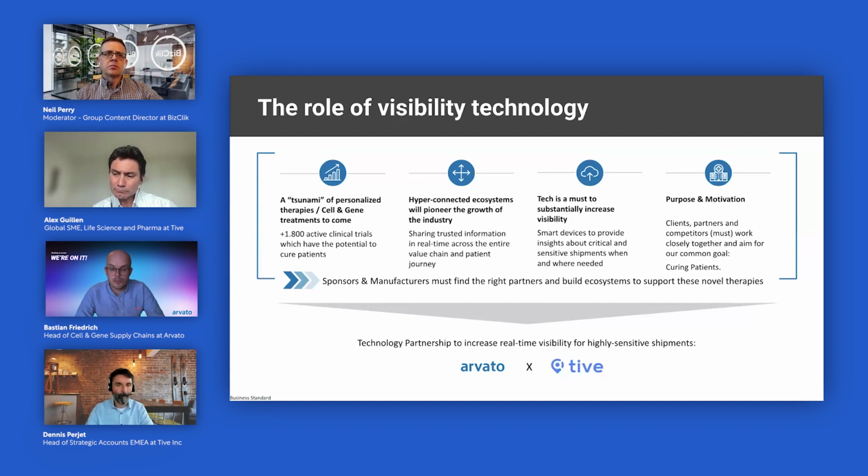And we right now observe that hyper-connected platforms, so-called orchestration platforms, will be like an enabler, or even pioneering here in the industry, to share trusted information with the right partners in the patient journey, in order to create much more visibility for the treatments.